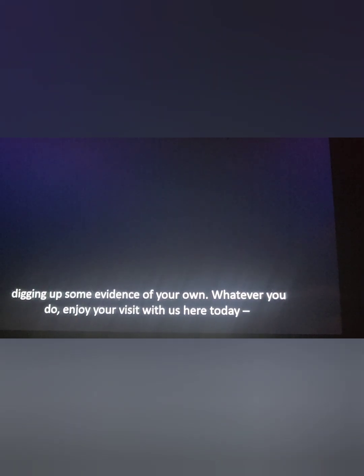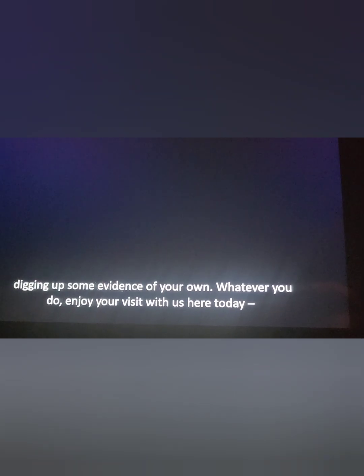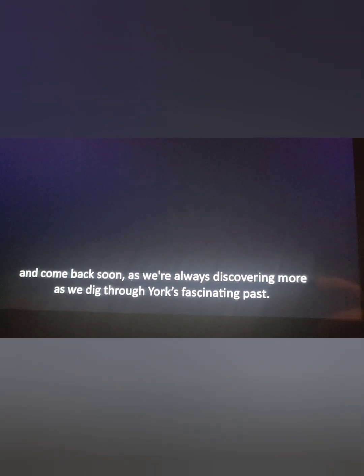If you want to learn more about the historic city of York, you can go to Dig and actually have a go at digging up some evidence of your own. Whatever you do, enjoy your visit with us here today, and come back soon, as we're always discovering more as we dig through York's fascinating past.